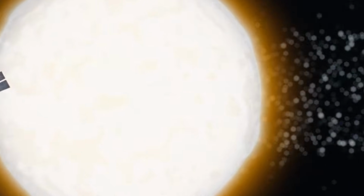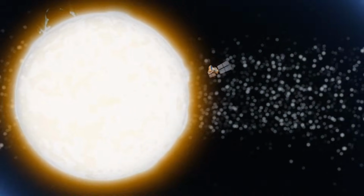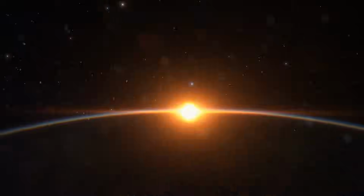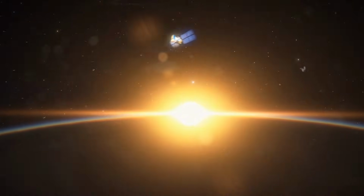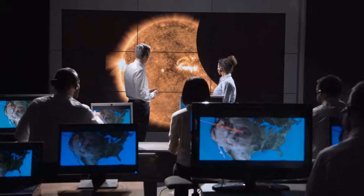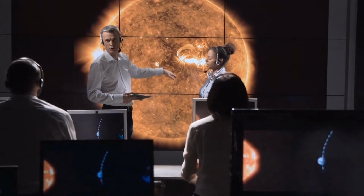At this point, the probe began to move away from the star. It still had a lot of speed and energy, but it was struggling against the gravitational force of the star. So it gradually slowed down. The point where the probe lost all its acceleration is called aphelion. The star's gravitational force won, and the probe began to move back toward the Sun, picking up speed again.